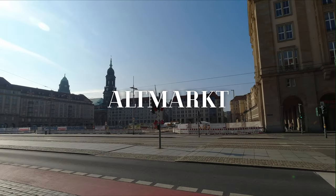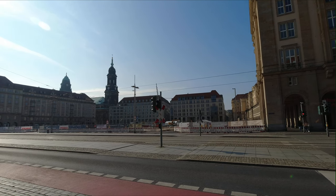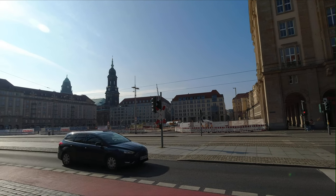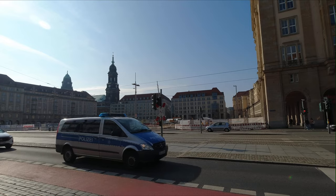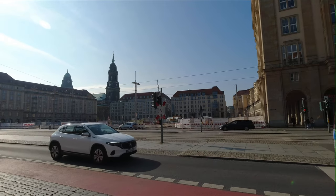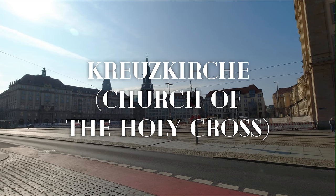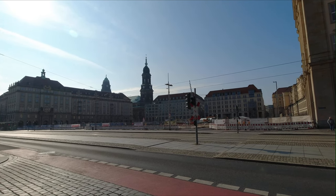Our second top spot here in Dresden is the Altmarkt, which is the old market square. This is the main square in the old city. And this is where the famous Christmas market is held since 1434. The church over there is the Church of the Holy Spirit, Dresden's main Protestant church.